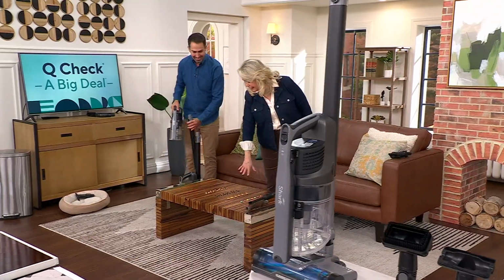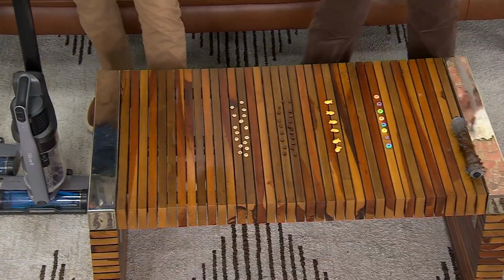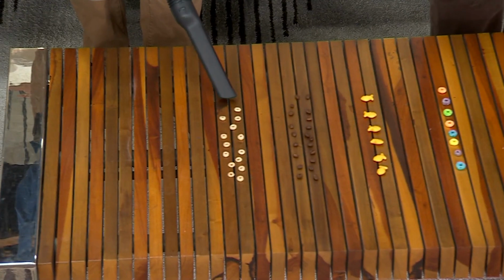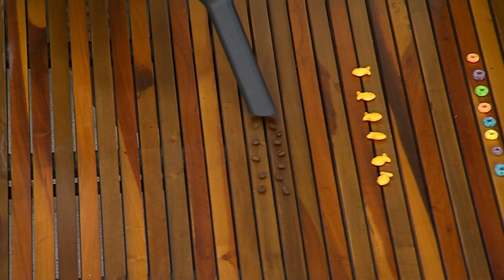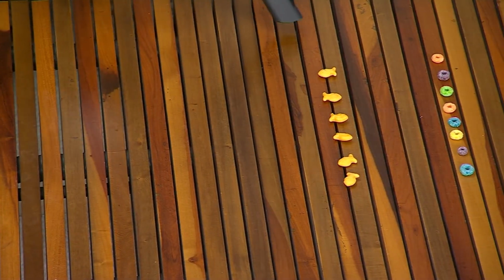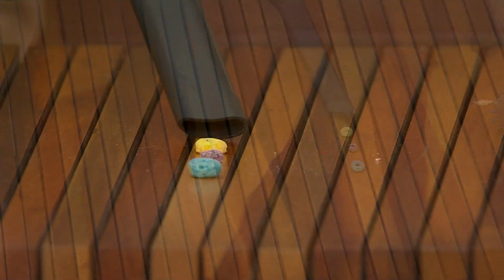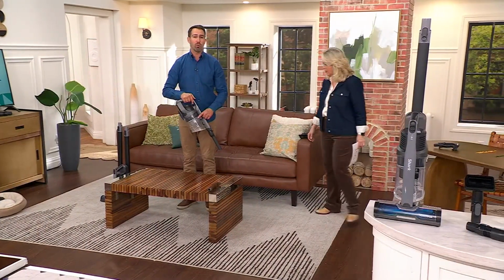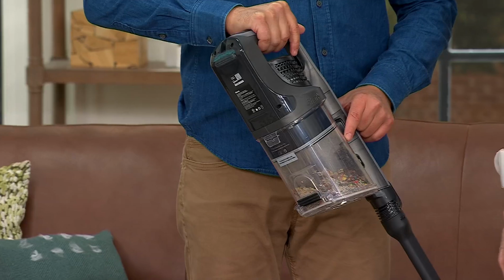We have, I mean, it will even pick up the big things. Oh, absolutely. This is pretty amazing because not every vacuum is going to pick up big things like the cereals and the fishies and things like that, the coffee beans of course. And Mary Beth, I've been using this single vacuum for the entire presentation. You can see the dust bin there. It's got a really nice 1.5 quart dry dust bin. That's a nice big bin. And that's some of the other things.